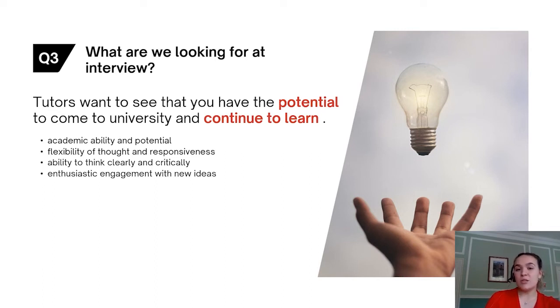Another skill that tutors will look for in an interview is your flexibility of thought and responsiveness to new material. At university, you will constantly come across new ideas, new critics, and cutting-edge research. In an interview, tutors want to be able to see that you can respond effectively with your own ideas and insight when approaching material that you've never seen before.